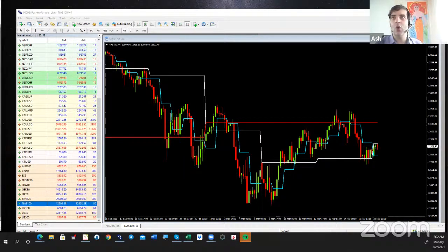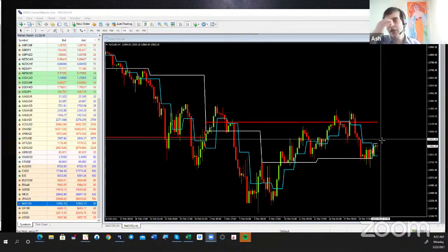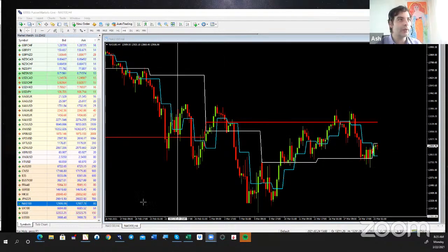And what we should always look out for with the Nasdaq, really, right now, it seems to be very, very prevalent, is that 10-year yield, and the 10-year yield has just eased off a little bit this morning, mate.